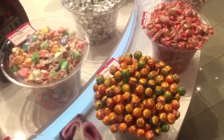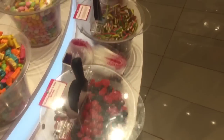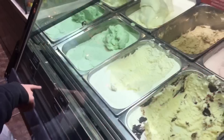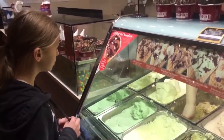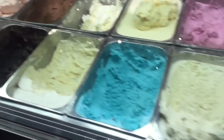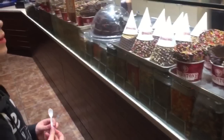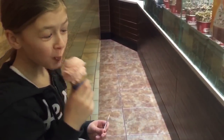Look at all this candy. Candyland, lollipops, wow. Gummy bears, gum stoppers, jelly beans. Oh. Ice cream. So, there's so many flavors. Yeah, just pick one. What do you want? How about strawberry? Okay, grab a strawberry cone. Wow, this looks good. It's really good. Oh yeah, let's pay.